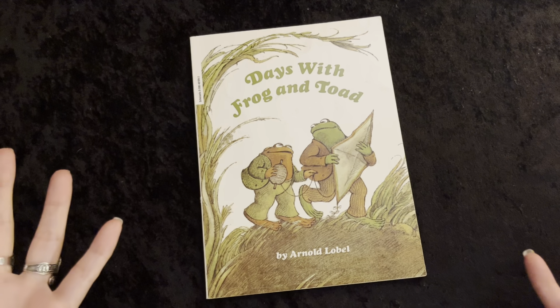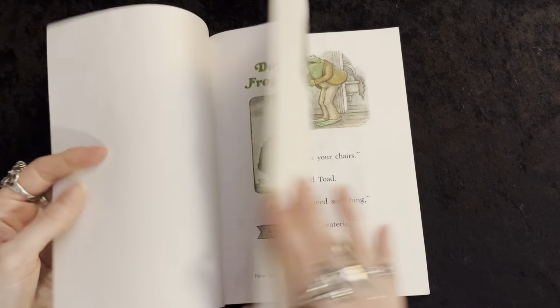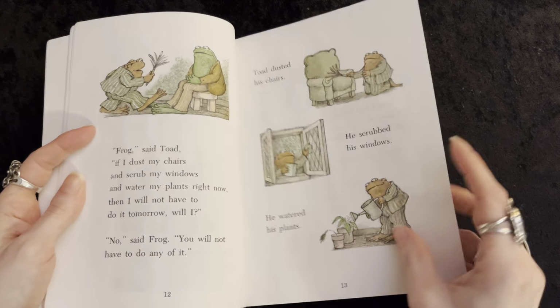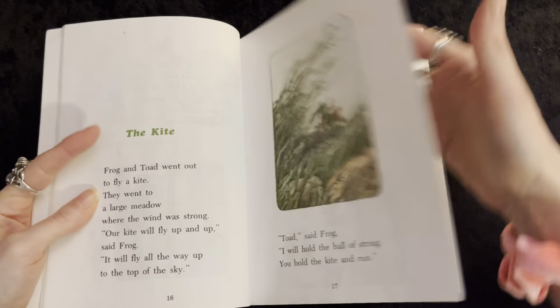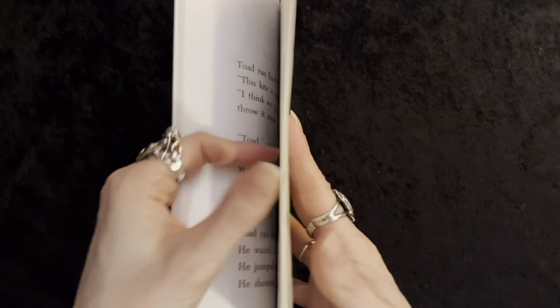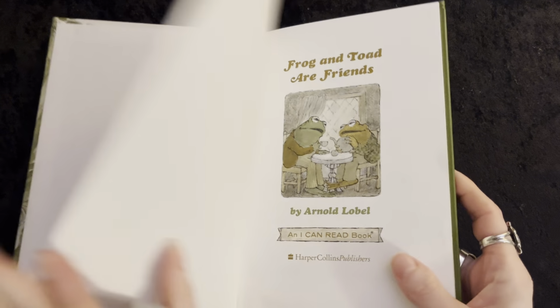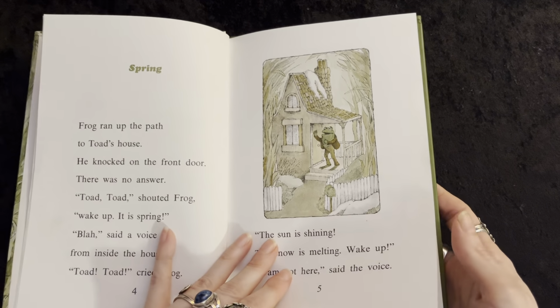Okay, so yeah, Frog and Toad. I hope you guys know Frog and Toad. Oh my God, I'm in love with Frog and Toad. These stories are fantastic. If you don't know, just go to the library or something, because they will make you laugh. They're books that are entertaining for adults as well. And I have Frog and Toad Are Friends. Oh, I love these. They just warm my heart.